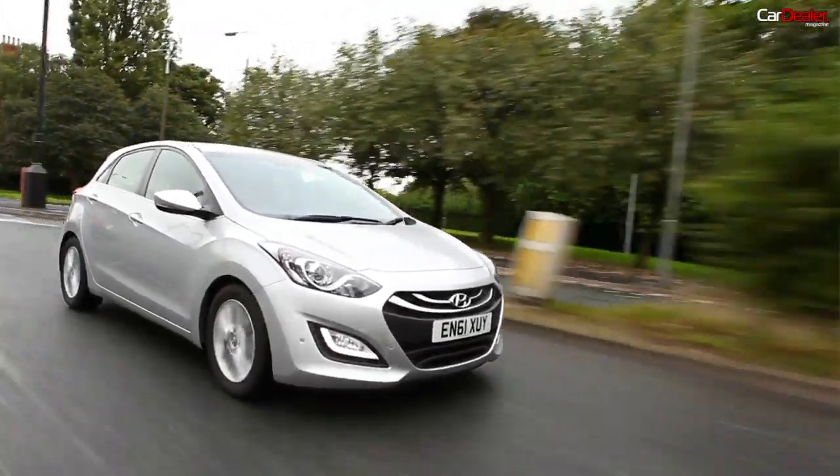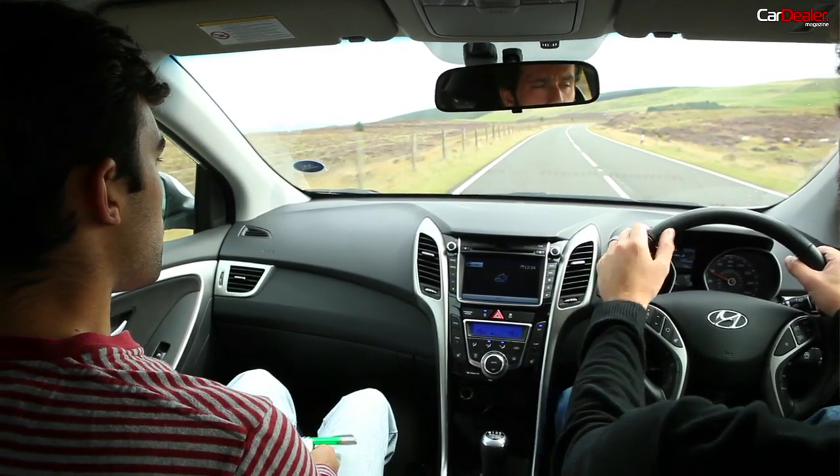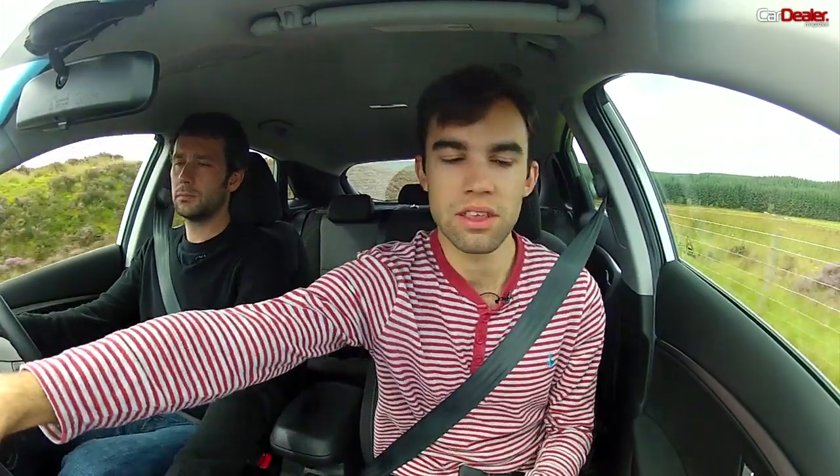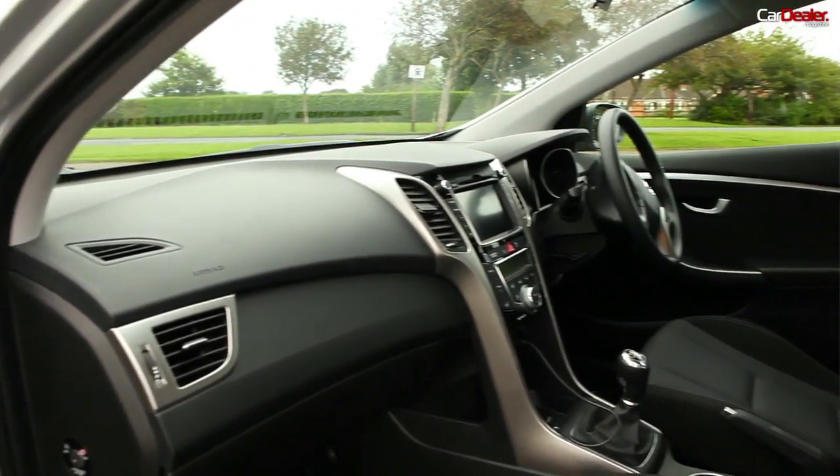Hyundai i30 badge, is it worth considering against the Focus winners? Well, it's a tricky one because there's definitely a marked sort of improvement over the i30 in terms of build quality inside. I mean, there's lots of nice soft touch plastics here. It looks a lot better. It does look a lot better inside, yes.